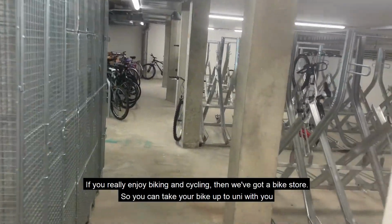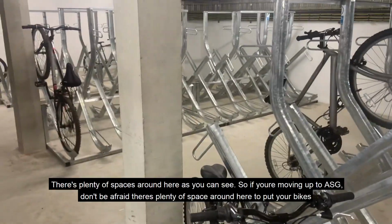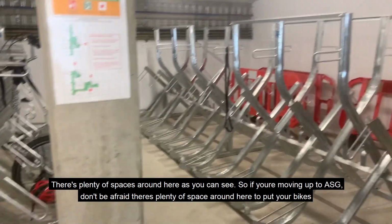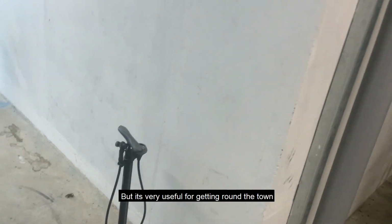If you really enjoy biking and cycling, then we've got a bike store, so you can take your bike up to uni with you. There's plenty of spaces around here, as you can see, so if you're moving up to ASG next year, don't be afraid, there's plenty of space to put your bikes. It's very useful to get around the town.